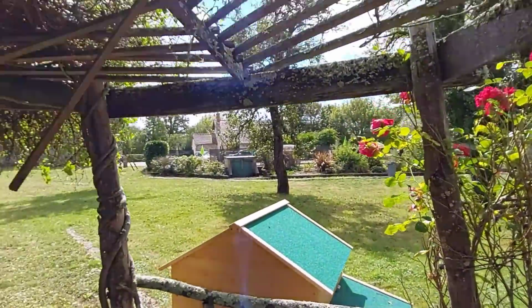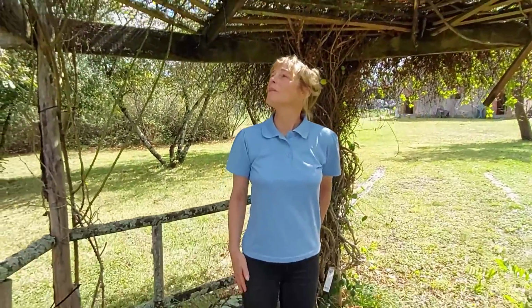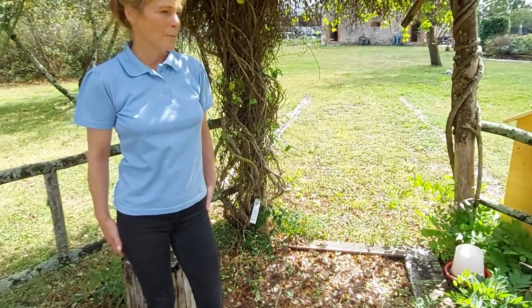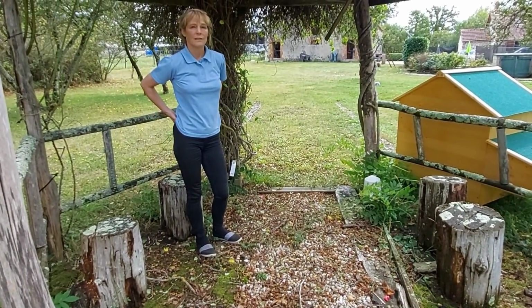Yes. So what we have here is a collection of lovely firewood. It was lovely at one time, wasn't it? Yes, it was, but it's gone beyond its best. But we're going to keep to this design. So we're going to take all this out and put down a hexagonal deck.